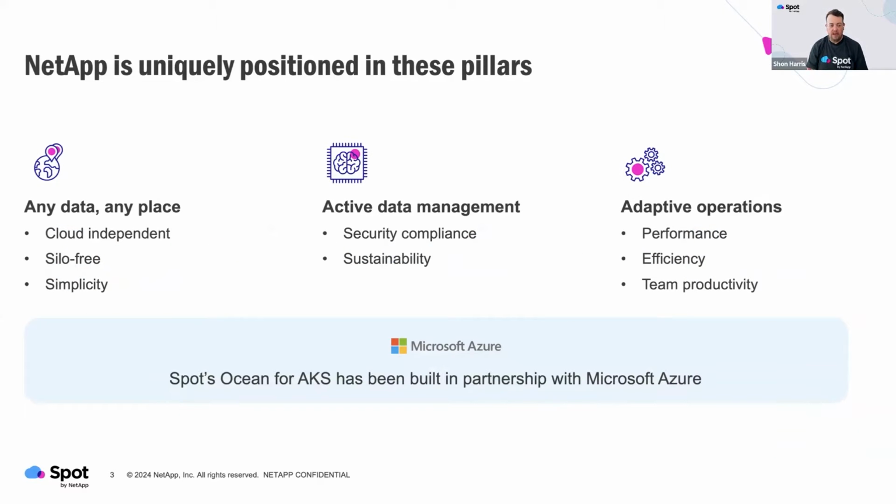When it comes to managing your data, you have to meet three tiers. One, it needs to be independent of a particular cloud provider. It needs to be silo-free, and it needs to be simple. And you have to be able to actively manage it by maintaining your security compliance and meeting your ESG goals. And you have to be able to perform at scale. You have to be able to use your data efficiently, and you have to be able to have the productivity and full complement of talent running your cloud environment. Spot's Ocean for AKS has been built in partnership with Microsoft Azure to help solve these unique challenges inside of your cloud environment.